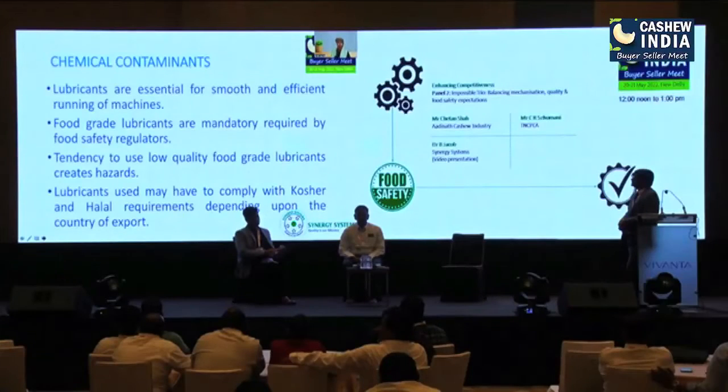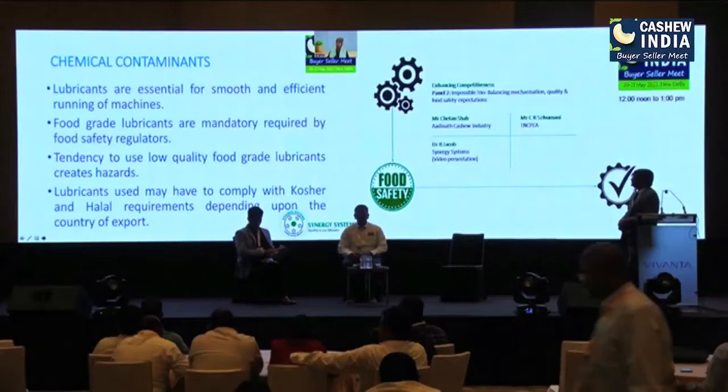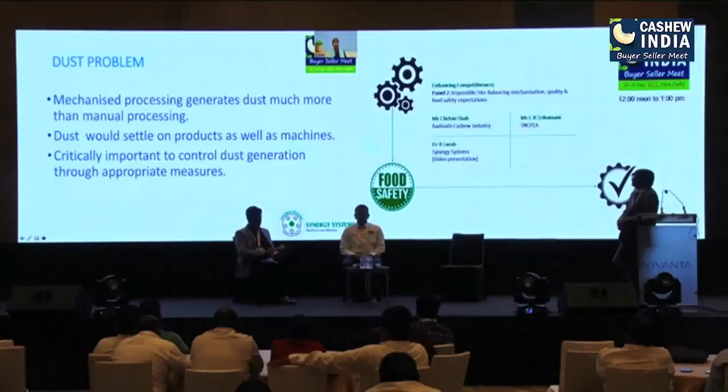Chemical contaminants. Lubricants are essential for smooth and efficient running of a machine. Food grade lubricants are mandatorily required by food safety regulation. The tendency to use low quality food grade lubricant creates hazards. Lubricants used may have to comply with kosher and halal requirements depending upon the country of export.